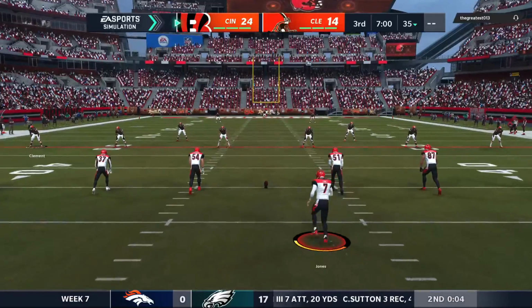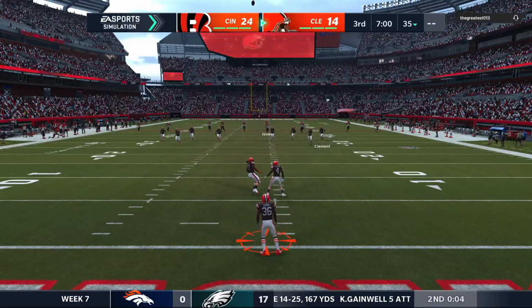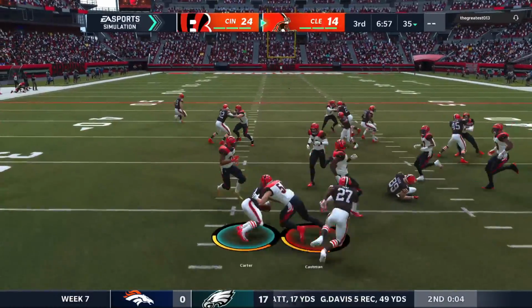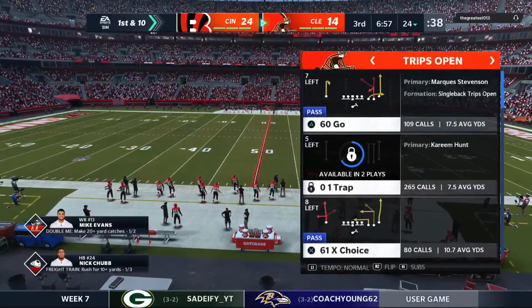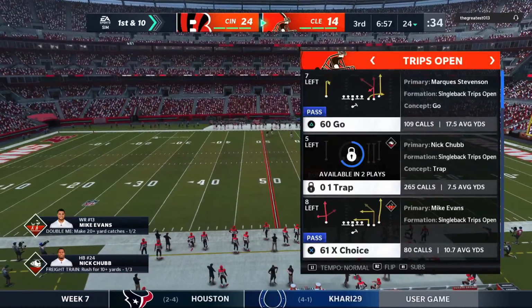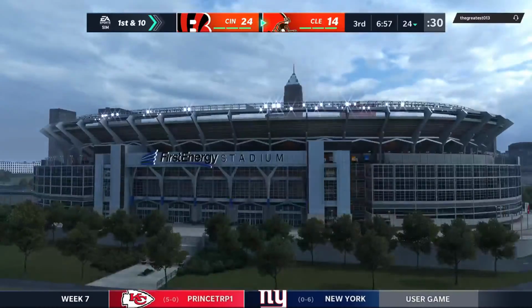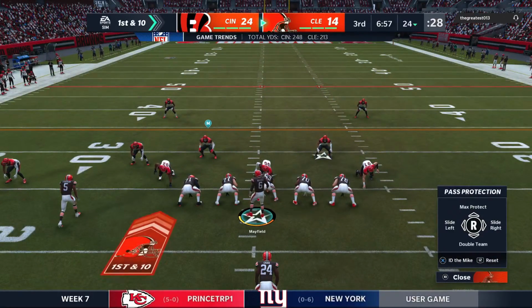The Browns going to see the football first, but they trail here as we resume play on EA Sports. Taking it about the 1. And he'll be tackled just shy of the 25. First and 10 at their own 24-yard line. The Browns drive about to get started.